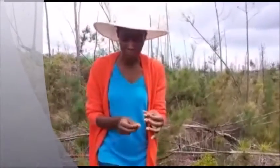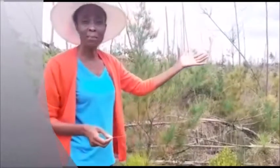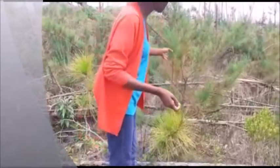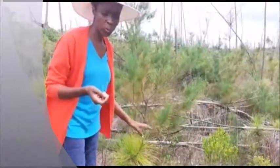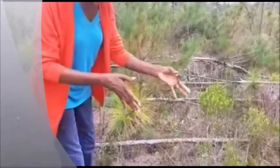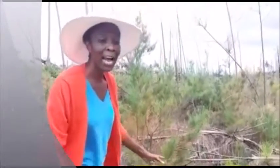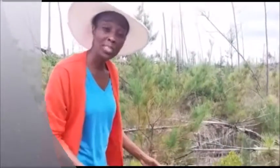For example, this pine grows naturally in this forest. It doesn't cause any harm. It actually does the forest good. But wherever this Casuarina grows and the needles fall to the ground, it changes the composition of the ground so that nothing else will grow in that area. It actually kills whatever else was there.